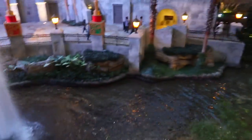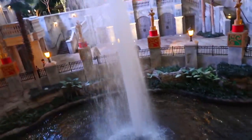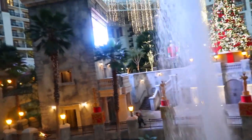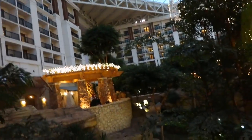Oh my gosh, my camera was fogged too. My hands are pruning. We're inside, I thought we were outside. This is cool, and then all the balconies you can see. This is a hotel though. That's all I'm saying. This is crazy though.